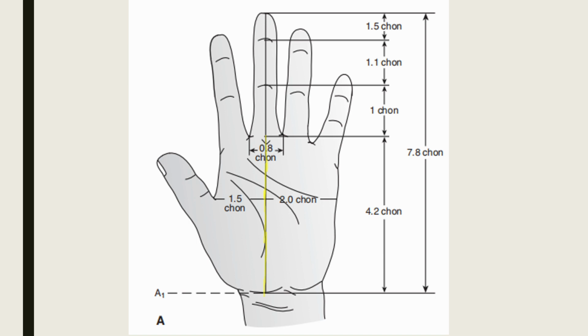Next is A1 to A16. From the midpoint of the palmar transverse crease of the wrist to the midpoint of the third metacarpophalangeal joint crease is 4 chon and 2 bun. Method, longitudinal measurement. Next, we go to the palm side of the middle finger. From the midpoint of the third metacarpophalangeal joint crease to the middle finger proximal interphalangeal joint crease is 1 chon. Method, longitudinal measurement. So this is from A16 to A20.